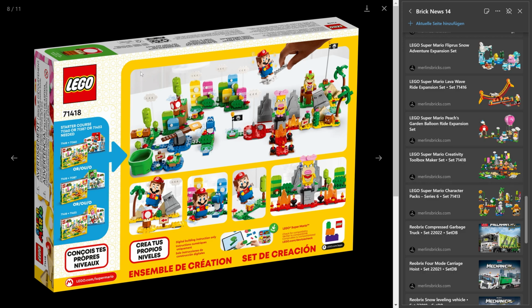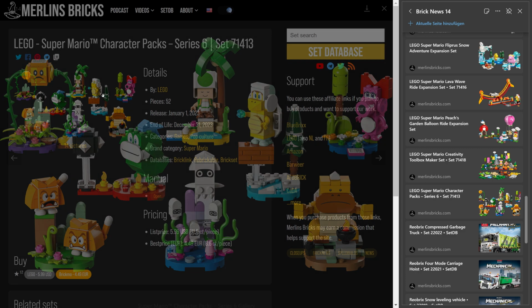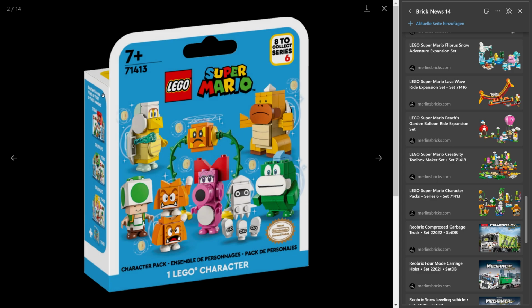And then we also have the announcements for the new Super Mario character packs. We are talking about the 71413, 6 different characters. No, I'm getting totally confused. Eight different elements, that is my guess. At least LEGO is asking for $6 US. However, over here in Europe, you can already buy it, or pre-order it, for $4.50. Anyhow, you have the different characters.